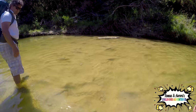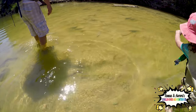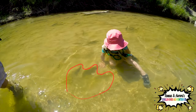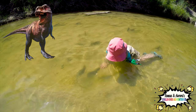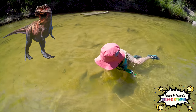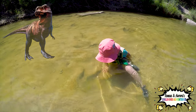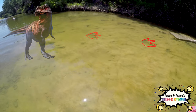Look at the tracks, guys! Oh my goodness! Wow! Those are the three-toed tracks. Those are from the theropod. They're 26 inches in width. Wow. And there are more here, guys. Whoa.